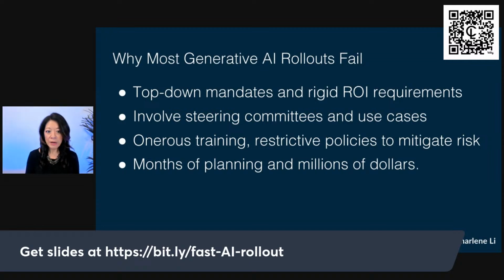It's hard to roll out. I know some organizations early on rolled out Microsoft's Copilot to everyone in the organization. And that's very expensive to do when you're paying $30, $40 a person across an entire enterprise. So it's very difficult to justify a strong ROI around that.